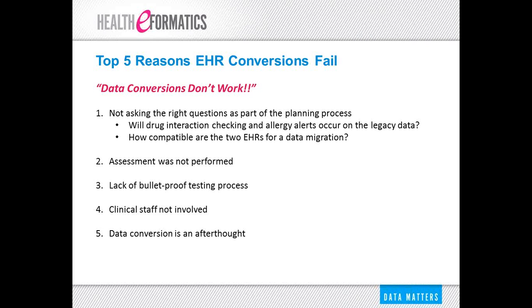Evaluating how compatible the two EHRs are for a data migration: how similar are the EHRs? How are the coding systems similar? Are they very different? And is there going to be a lot of mapping effort involved? Folks who haven't been through the process don't even really know the right questions to ask, and oftentimes that can lead to an unsuccessful conversion. Having an assessment performed, where you evaluate the requirements for your data migration, the feasibility, and the appropriate solution, is important, because oftentimes people look at data migration as just pulling data out of one system and shoving it into another.